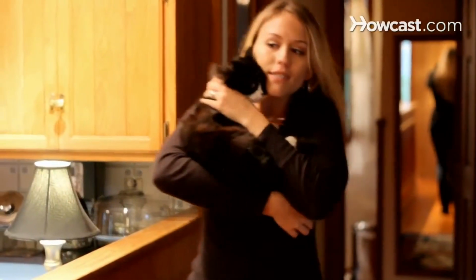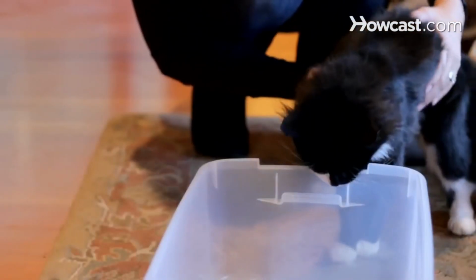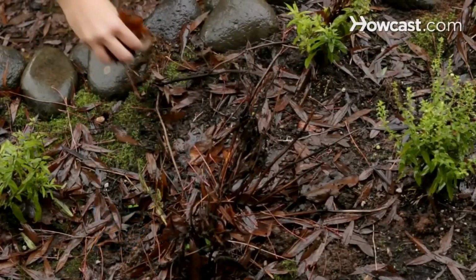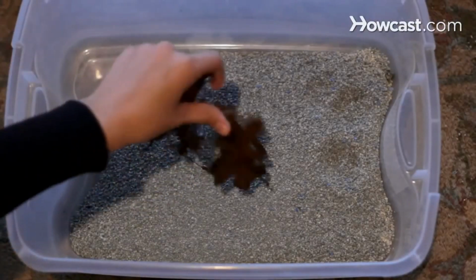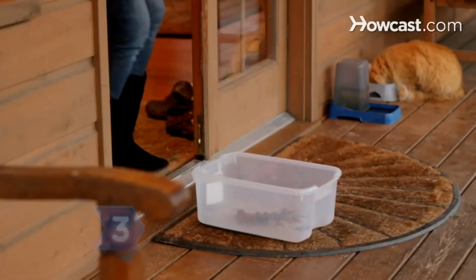Show the cat the new location of their litter box. Keep the box there for a few weeks until they are familiar with the location. Step 2. Add some dirt and leaves to the box to introduce elements of the outdoors to your cat's bathroom experience. Step 3. Move the box just outside the door.